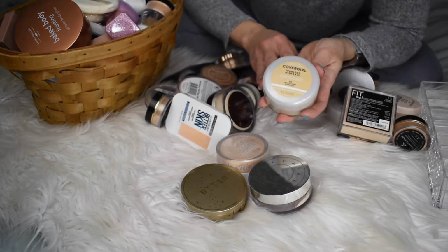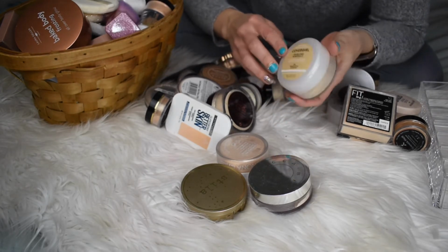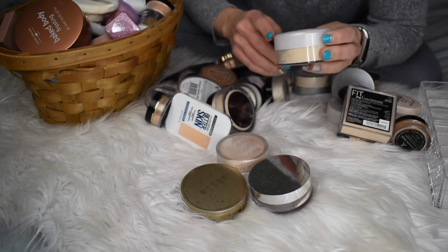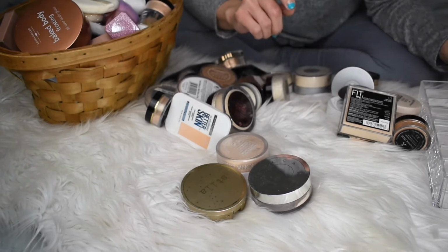Another one I really like is this Covergirl True Blend Minerals powder. It's pretty good. You get a lot of product and it's an affordable price. And this actually does look really beautiful under the eyes. So hang on to this one.